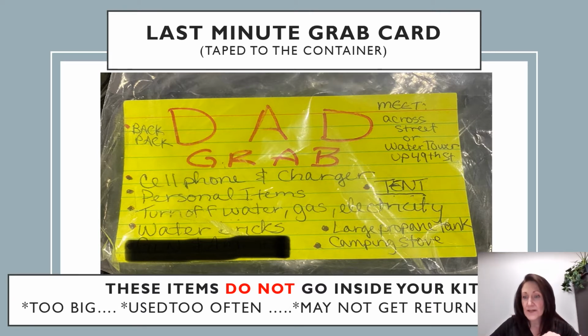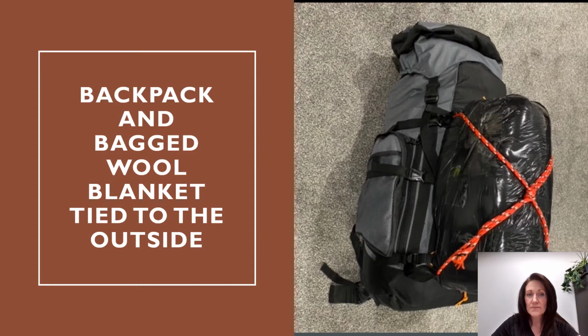The items on your last-minute grab card do not go in your kit. They're usually too big, they're used too often, or it's an activity that needs to be performed before you leave. So these things don't go in your kit, but they do need to go with you. So this is our emergency kit, one of them unbagged. It's a hiker backpack with a wool blanket that's wrapped in a contractor grade garbage sack, and it's tied to the outside of the emergency kit. So that's just one way of many options for doing an emergency kit.